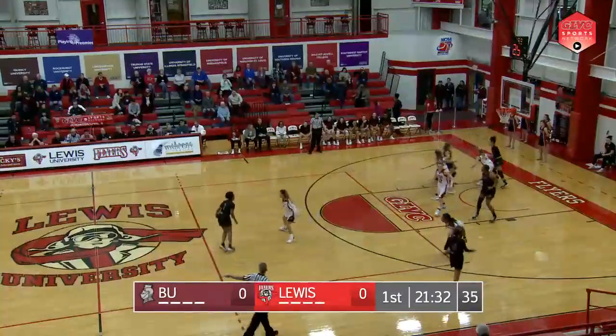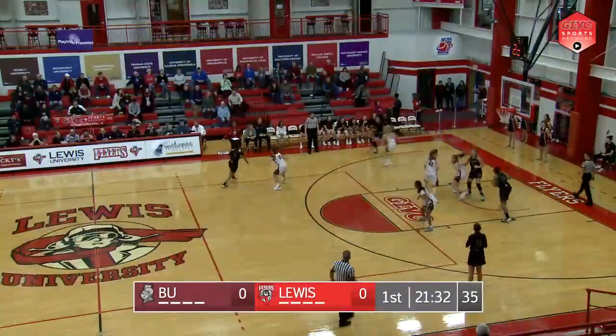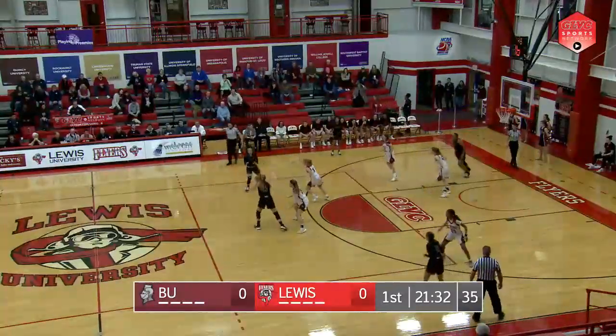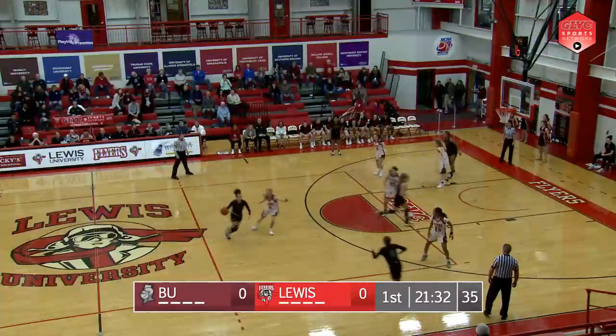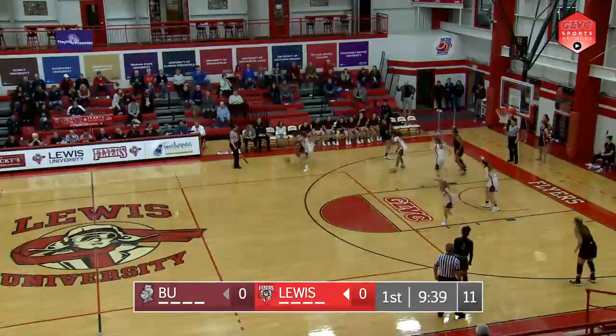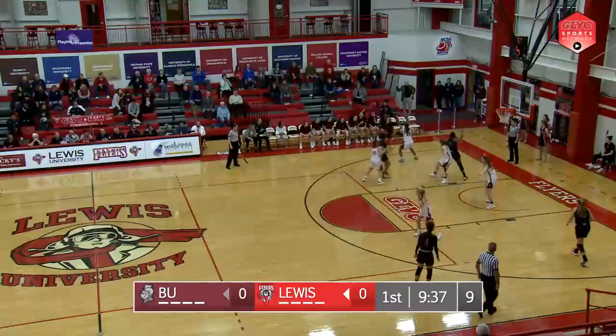Of course, after this, it only gets tougher. We go on the road next week to number one in the nation, Drury. So that's why closing out with a win at home is vital today for the Lewis women after a couple of losses here in this four-game homestand that comes to a close today.